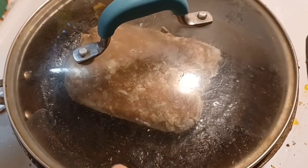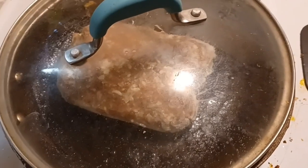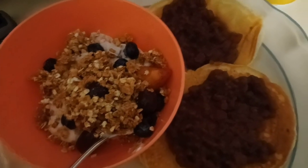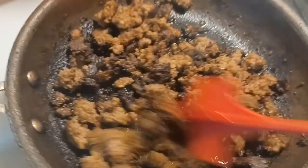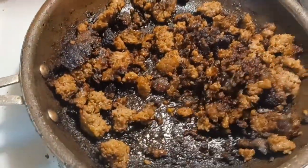All right, in preparation for lunch, I am cooking up some Italian sausage. All right, there is the final product. Did a yogurt parfait. Pancakes with some apple butter. All right, my sausage is done. I'm going to put that in the bowl and put it in the fridge until lunchtime.